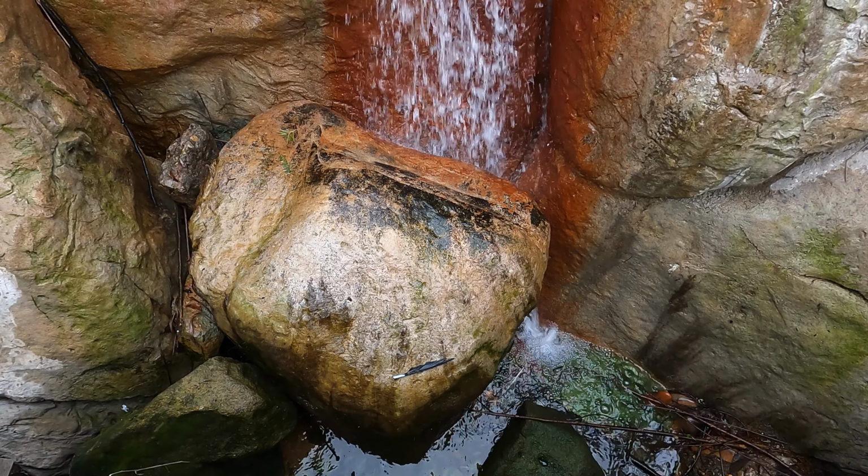Sorry. Oh, and then look over here. Some really cool, beautiful birds up in the trees. Make sure you look up. Don't forget to look up, because over here, on top of the rock, you'll see some birds.